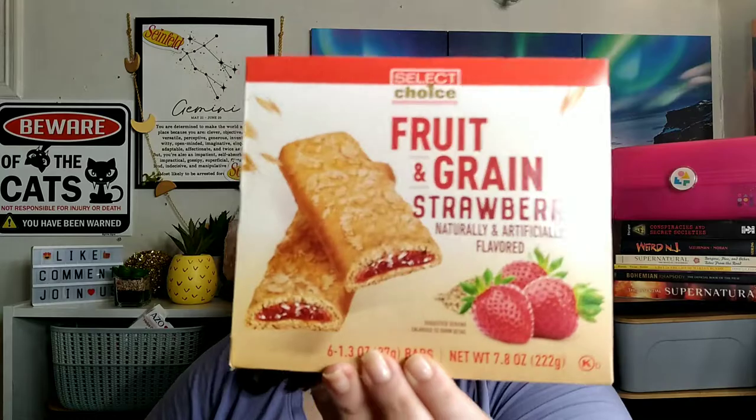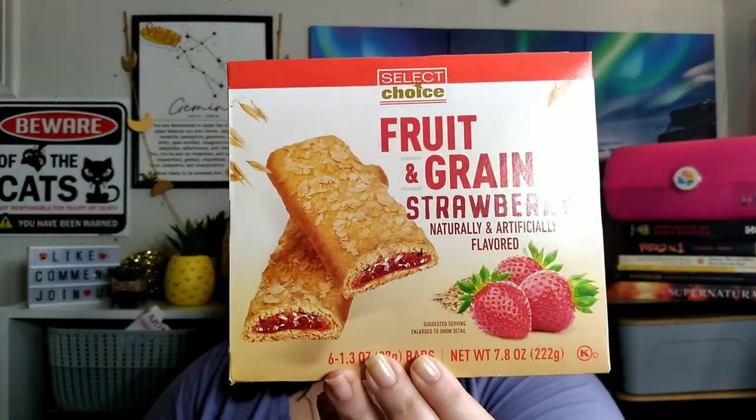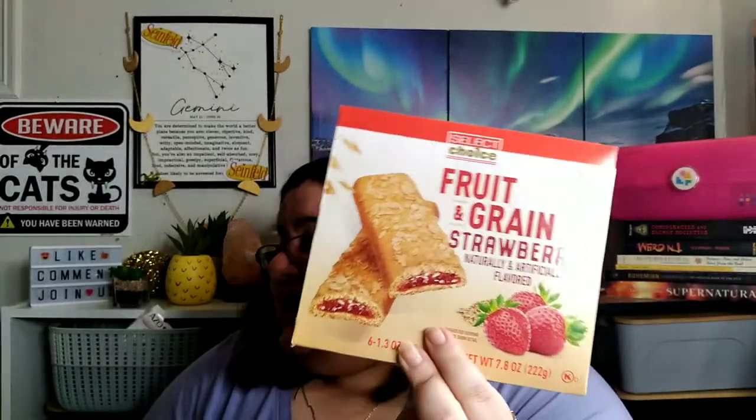It lasts. So I saw this when we were walking. This is the fruit and grain strawberry. This is Select Choice. This looks to be something similar to the Nutri-Grain bars. So I will definitely be trying these out. And then I only got this.